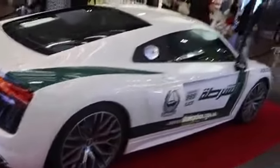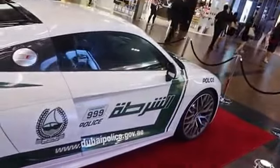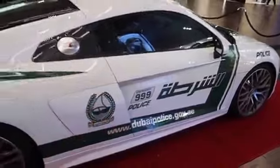So they actually have something really cool in the middle of the mall. If you guys don't know, Dubai has police supercars, okay? They have a Bugatti already, an Aventador, a bunch of supercars. But they've added a couple cars and they put them in the middle of the mall. So first of all, ooh-wee! Audi R8 V10. Oh my goodness, guys. This is such a gorgeous car. So I'm guessing this has been added to the fleet of the supercars.